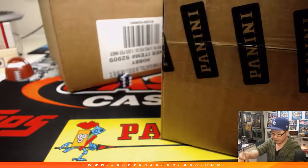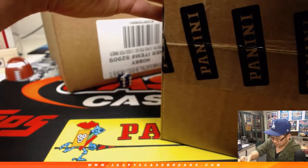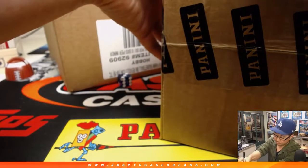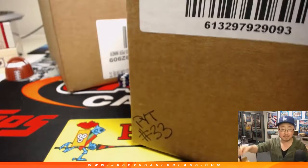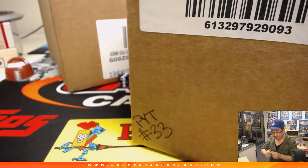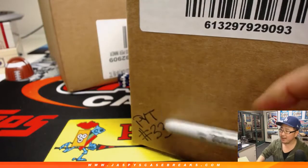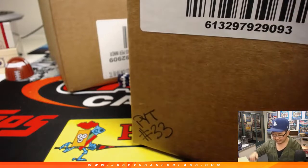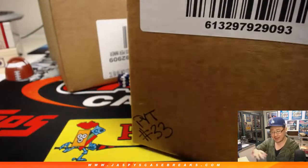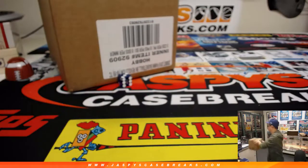So this is break 32. This will be reserved for PYT number 33. This side right here, which is our last inner case for the time being. I think we must have just had one loose inner case that we must have done, because odd numbers are usually the first half, but anyhow, it doesn't matter.